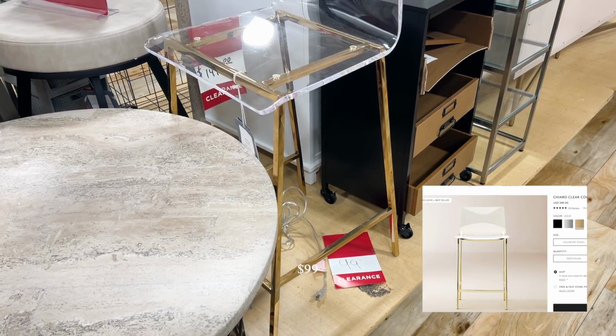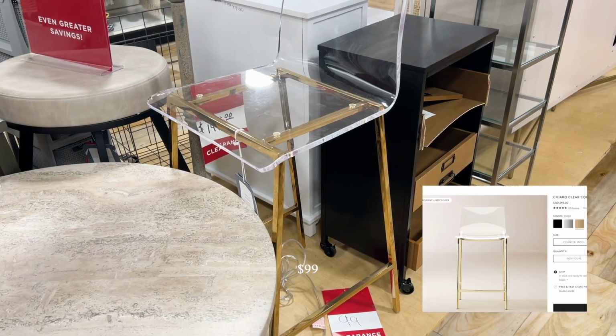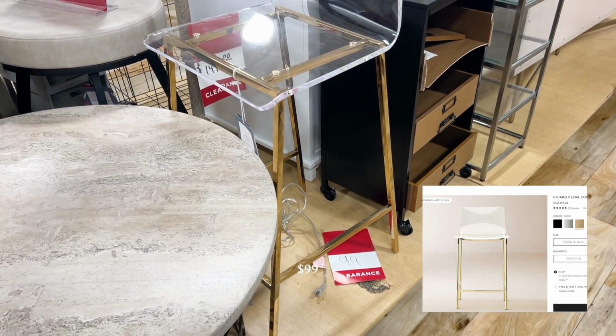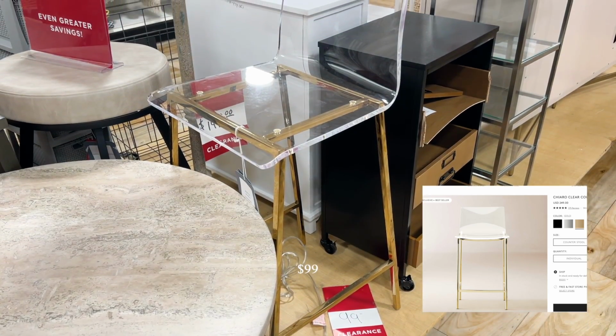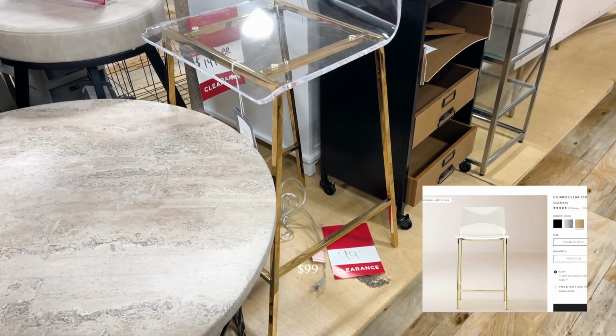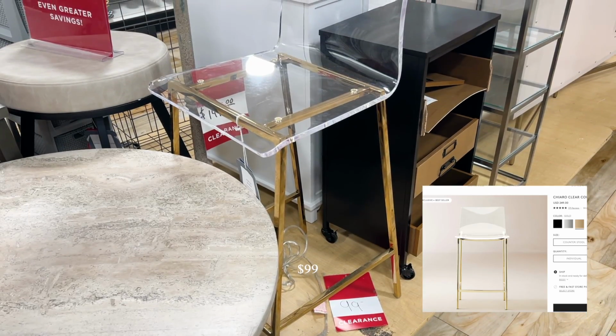They also had a great dupe for the acrylic counter chairs that I have from CB2. These look almost the same. The only difference is they have rectangle shaped legs rather than circle shaped, but honestly, everything else looks so similar and less than half the price, so you can't go wrong.